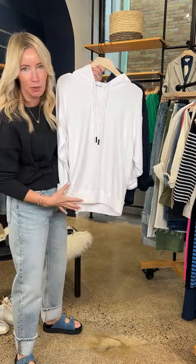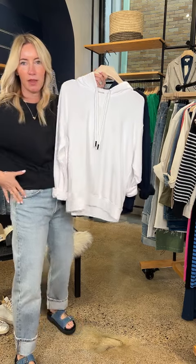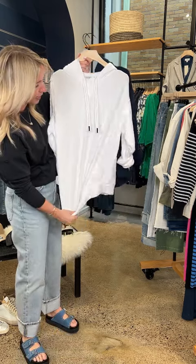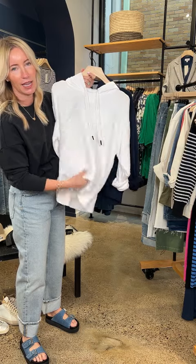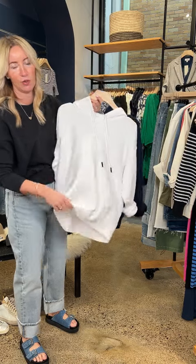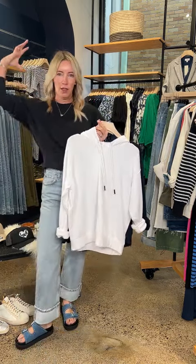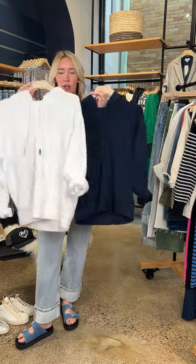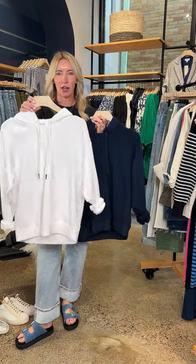Not such a cinched bottom, so a little bit more relaxed in the bottom, which I love because you can easily do a half tuck or let your button down or t-shirt hang out of it. And the fabric has a nice weight and drape and bounce to it, so it doesn't have that stiff, my hood is taking over my neck and my head moment going on. 2 colors, easy to layer under or over.